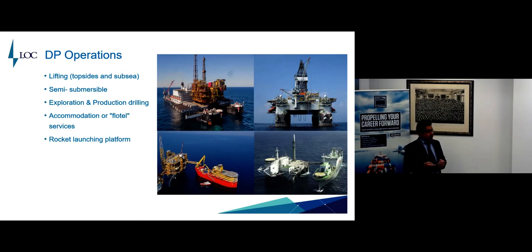And then the last one is the sea launch. You must have heard about launching rockets and things. That is also on dynamic positioning. So that's sea launch.